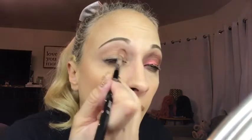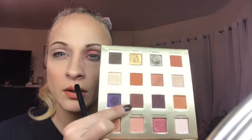It's close to my skin tone, so it doesn't show up a lot, but I can see the slight peachy tone. Okay, and then from there, I'm going to go into Extra Toasty.